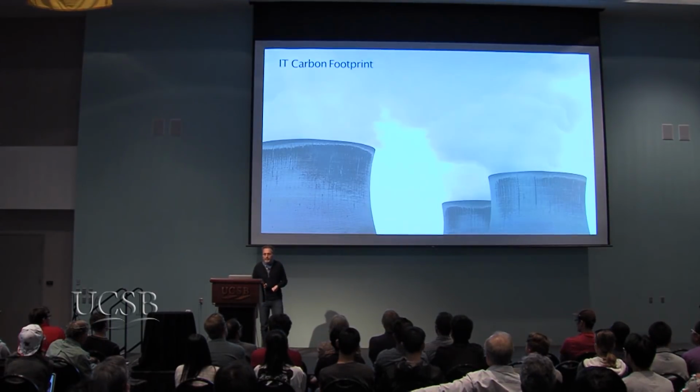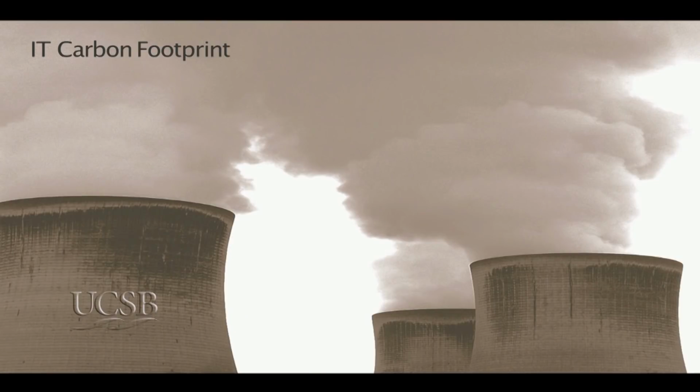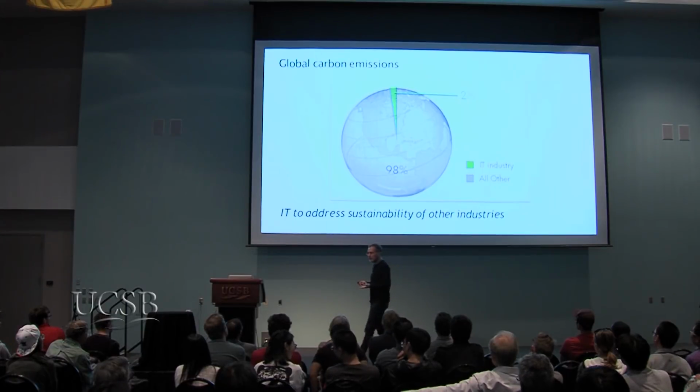All right, so back to the carbon footprint. If you take the servers together and the data centers together, you get energy. From energy, you get carbon footprint, right? Here's a picture that I mentioned in the beginning. The IT industry overall, data center is only a fraction of it, but the IT industry overall uses about 2% of the world's energy.